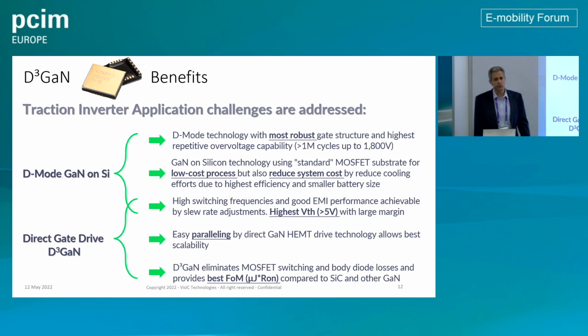First of all, D-mode technology gives us the most robust solution for traction inverters. It gives us a low-cost process and reduces, of course, the system cost that I mentioned previously. High threshold voltage, which is important for the design rules of inverter applications. And the direct drive: when we are talking about inverter applications, high current, we must parallel devices. So paralleling is easy when you can drive the gate directly using VisIC technology. And of course, we are eliminating the MOSFET switching because it is only when we are turning the device on. So it has the best figure of merit of microjoule multiplied by resistance.